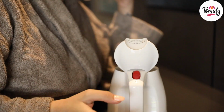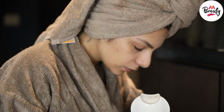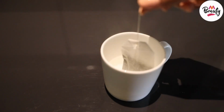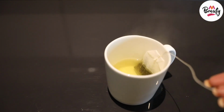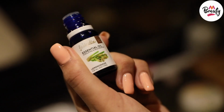Now I use this as a hack, but I boil myself some hot water and the steam from it, I just use that to prep my skin up, open those pores so that I can get started. I obviously love to have some green tea in the middle of all these spa sessions so that my body is relaxed.